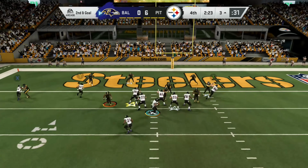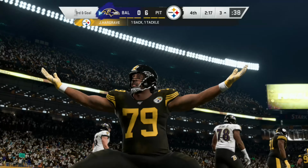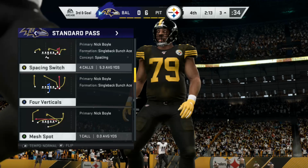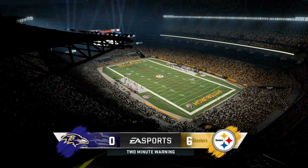One man in the backfield, that's Ingram on second and goal. Under pressure now, and he's going to go down just inside the 5-yard line. Javon Hargrave, the D tackle, getting the sack. The Steeler defense proving its mettle here. And now this is third and goal.